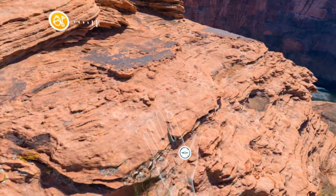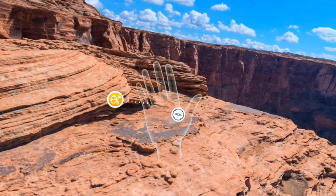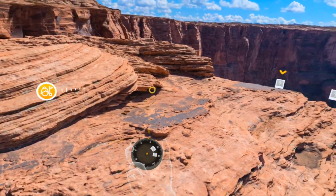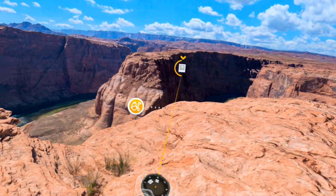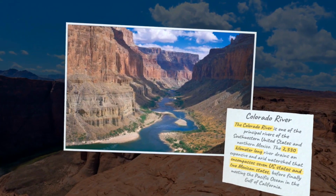To use your compass, look at the palm of your right hand. When you see the compass icon appear, close your hand to grab the compass. Great! Now you can use your compass to find points of interest placed around you. Whenever you see a Polaroid icon, point your compass at it to select it. You've just found your first point of interest.